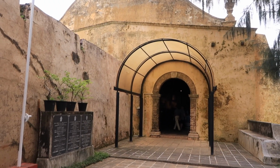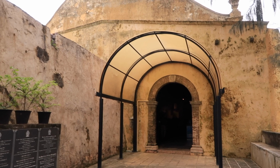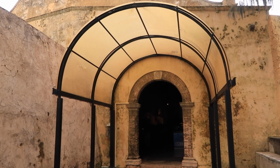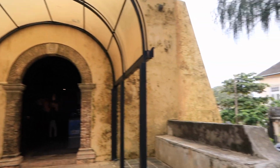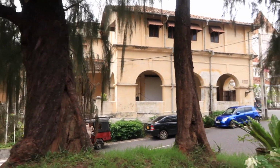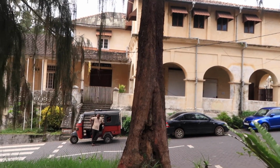So this building is a museum, and it's really old. It goes back to the 1600s, and the exact date of this building was 1672, which is super old. But actually most of these buildings are quite similar. There's another building just there. I think now it's like a restaurant, but that goes back to 1683.